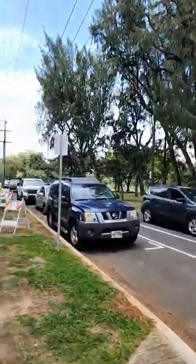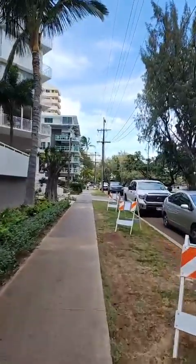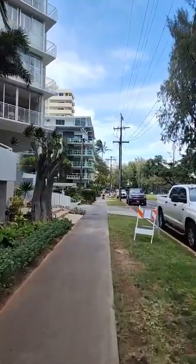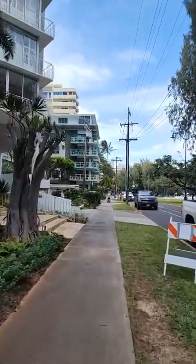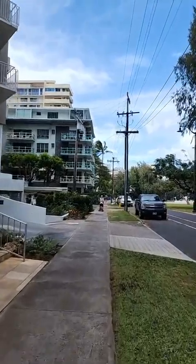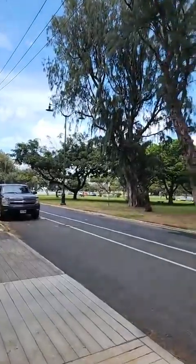There's the Queen Kailua, which is a Sheraton. It's right across the street from Sheraton Waikiki and Moana Surfrider, and just catty corner from the Royal Hawaiian. Actually, it's closer to the Royal Hawaiian than Sheraton Waikiki.